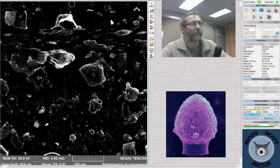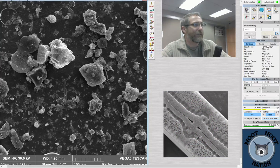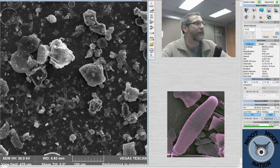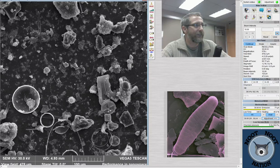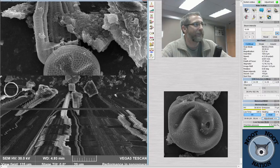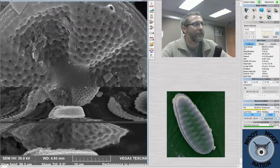It's a little too dark from that other one that we were looking at. Sometimes I have to make adjustments. So this is Pseudonitzschia here, and there's another one here, and something little up here, a couple of little things. This one right here is Actinoptychus, which is sometimes referred to by people as the radiation symbol diatom. And this one has a lot of cool structure on it.